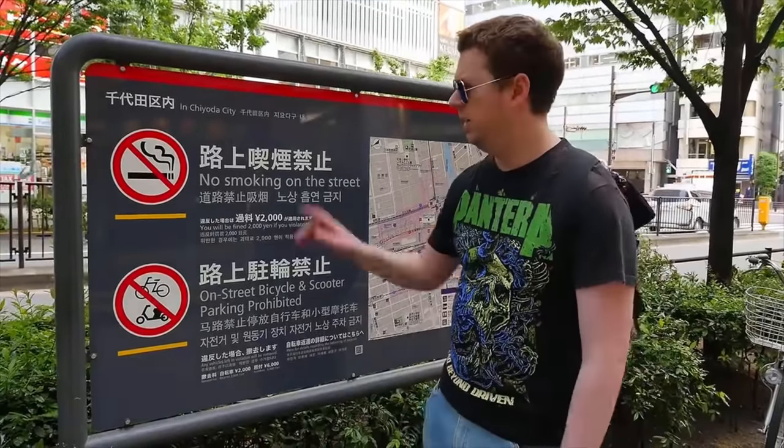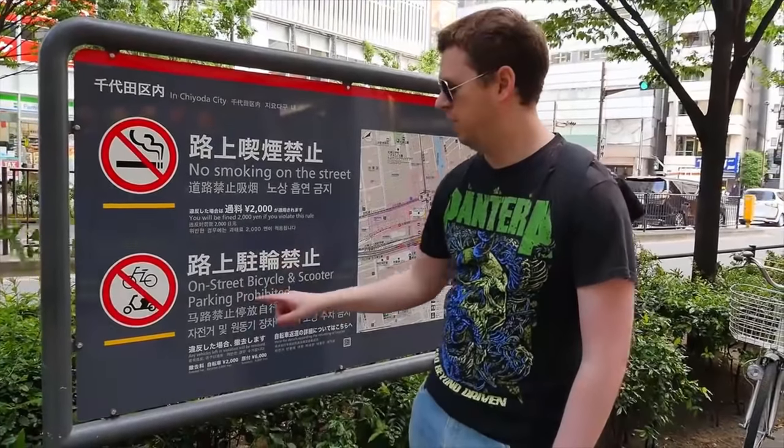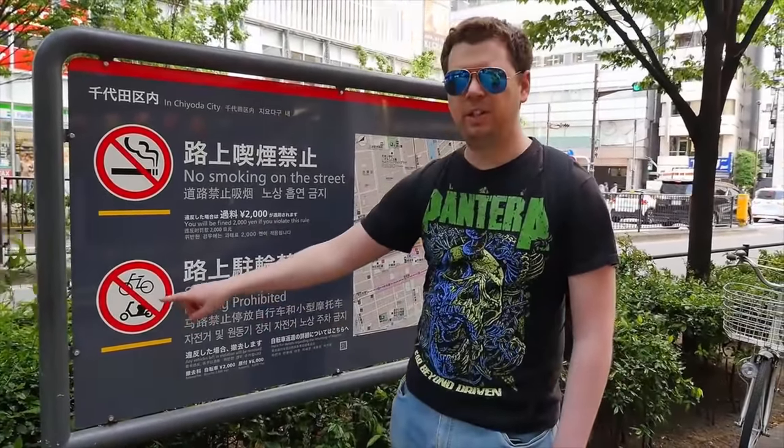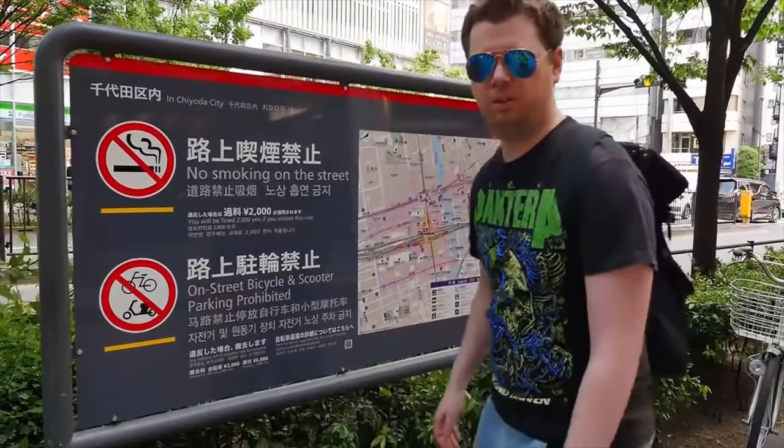So remember, everybody, no smoking on the street, and God help you if you park your bike or mobility assistance scooter. Death penalty. No trial.